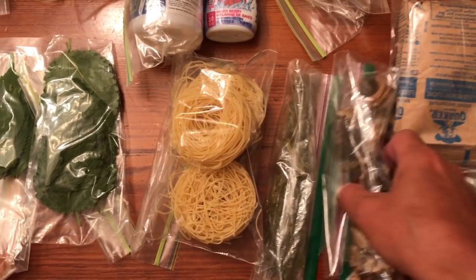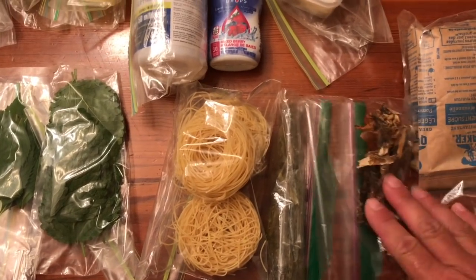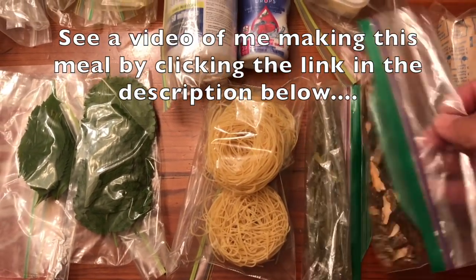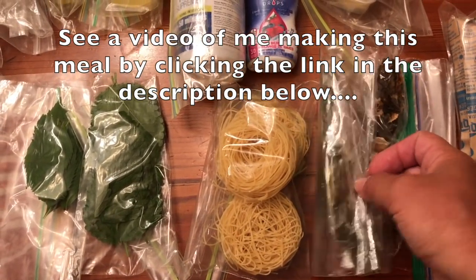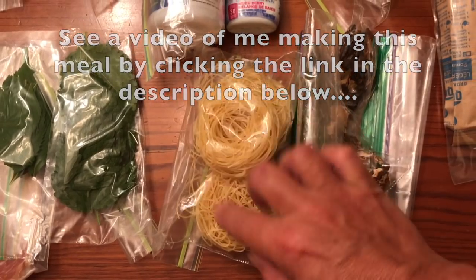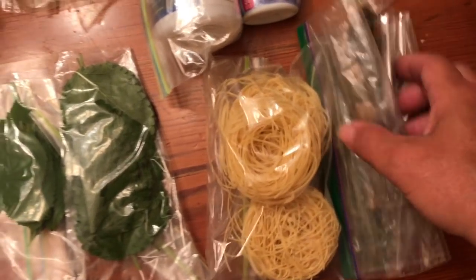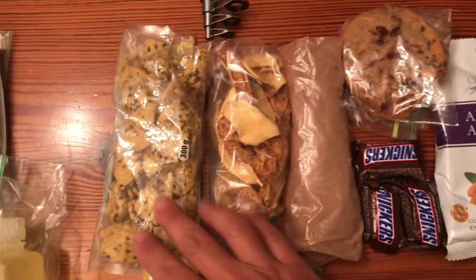This is my other dinner. This is dehydrated morel mushrooms, which I picked earlier this year from the property where I live. And I also have dehydrated asparagus and just some egg noodles, nesting noodles, very light, and they cook very fast.